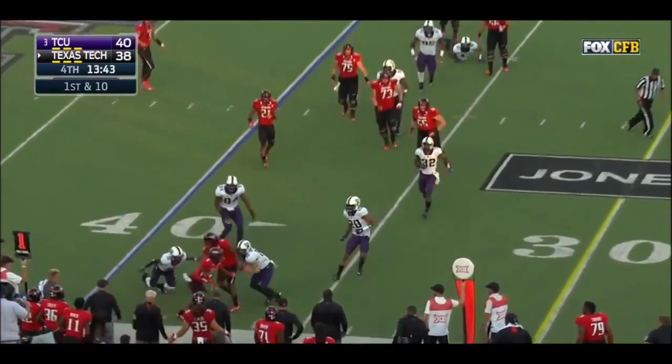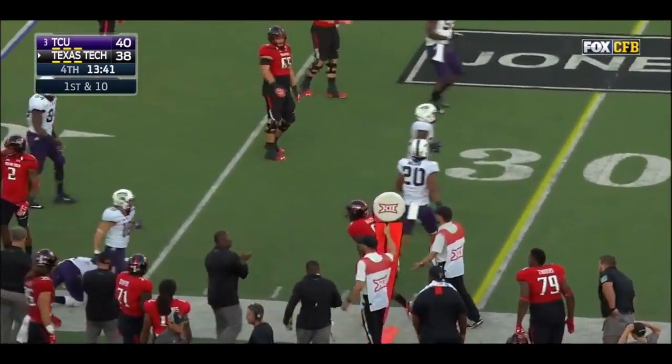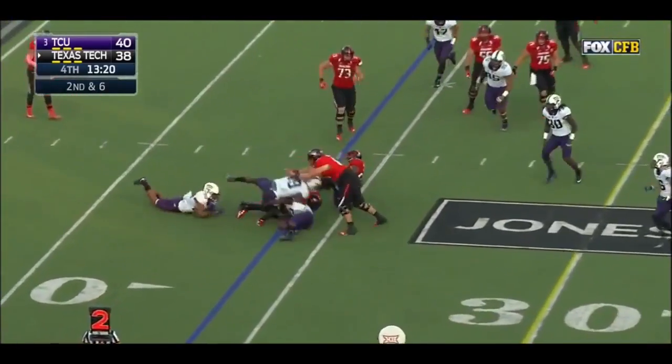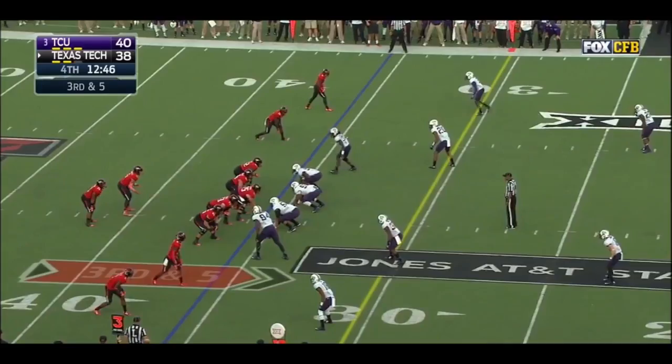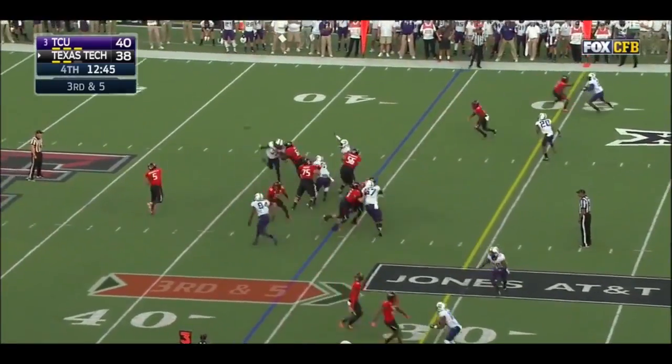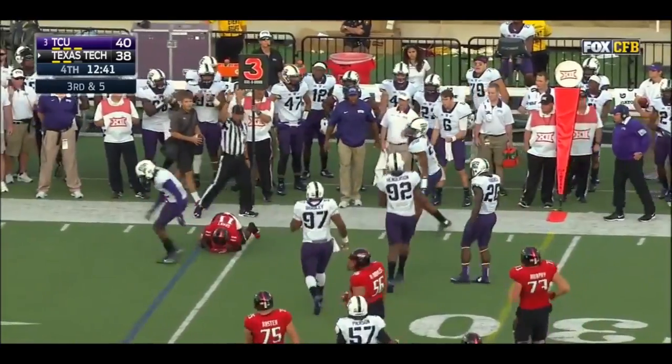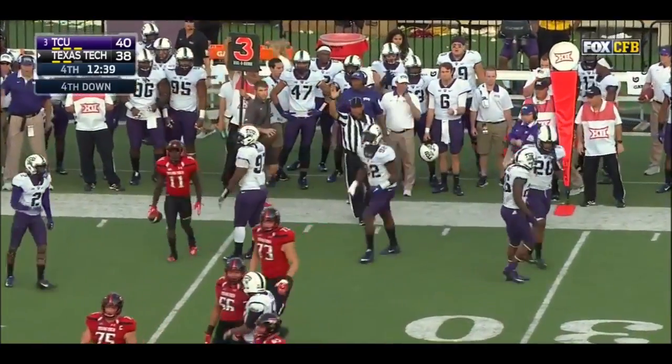Here's Giles, able to turn the corner. Justin Stockton has been bottled up today by TCU. That box is light. They'll still throw it on the out. It's Grant. Can't get away. What a tackle by the true freshman Montrell Wilson.